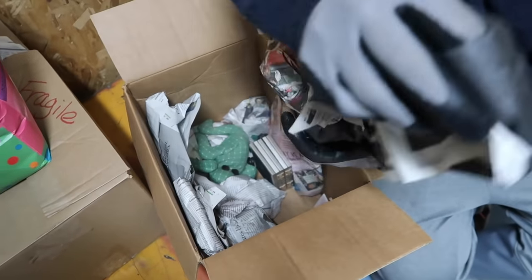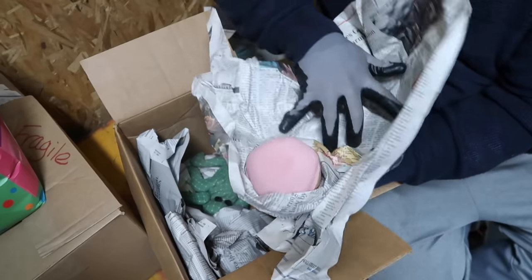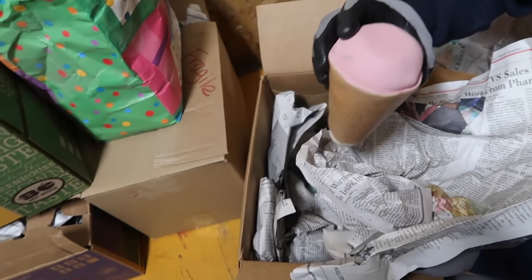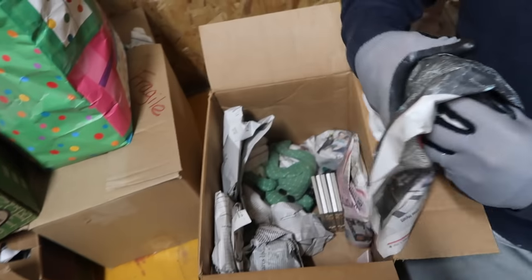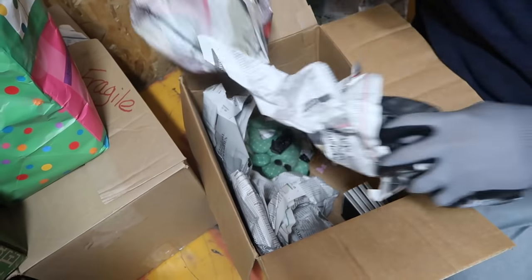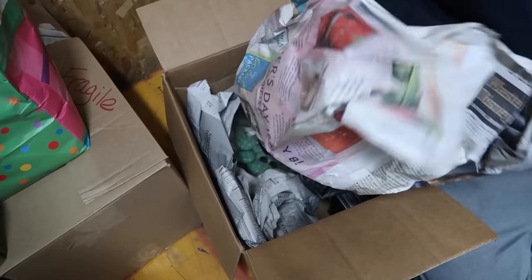This is ashes too. I'm not opening it if it looks like it's ashes. Yeah, this is sealed. No, handmade. It's handmade, like an ice cream cone. Okay. Got me all freaked out right now. Believe it or not, you find a lot of ashes, guys. It's not uncommon at all to find ashes.